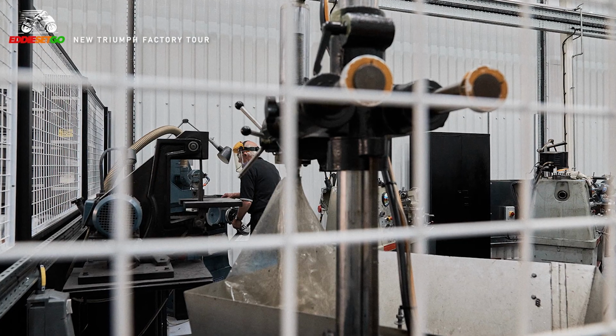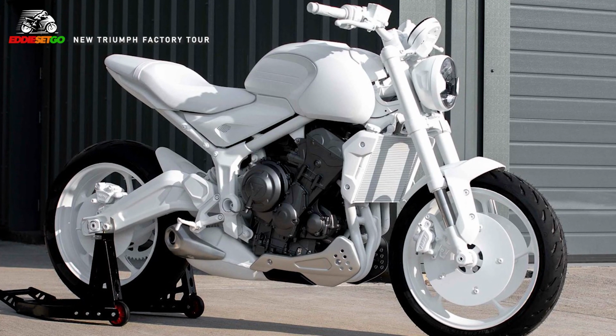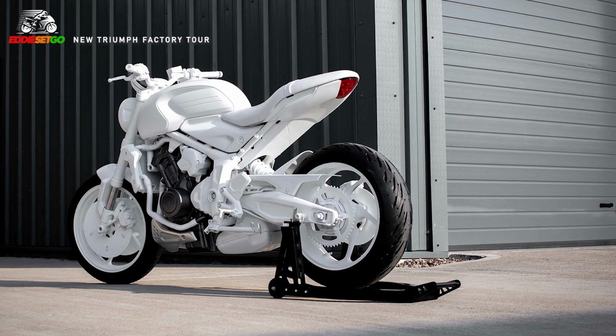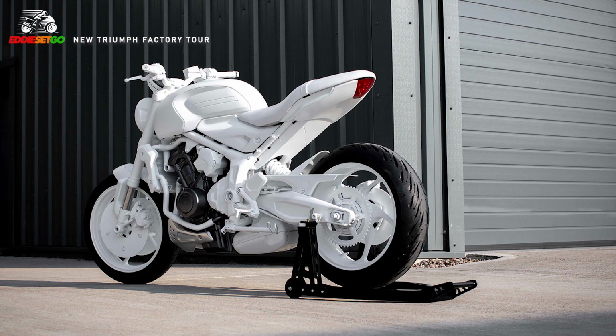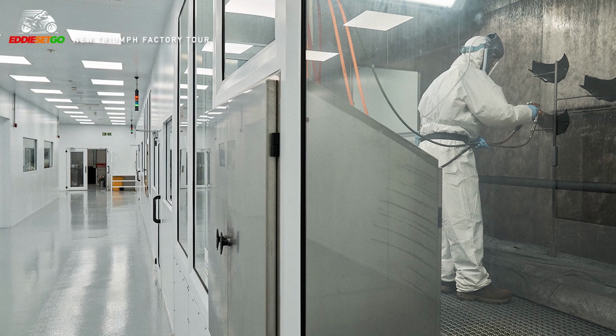New for 2021 is the Centre of Excellence, which is home to Triumph's prototype development and 3D printing. If you saw the prototype Trident last year in 2020, the white mock-up bike, that was produced using the new 3D printing technology, which you'll see on the factory tour. You'll also see the world-renowned Triumph paint shop, which paints up to 2,500 Triumph parts each week.